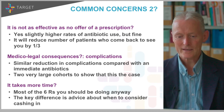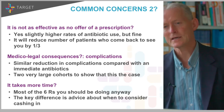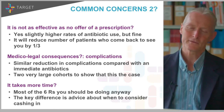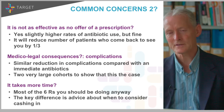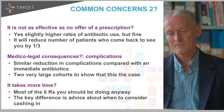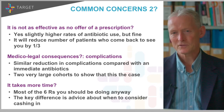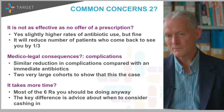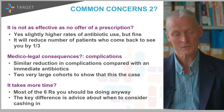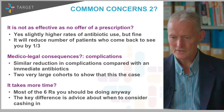Lastly, will it take so much more time? I think the first time you use a delayed prescription, and for a while getting used to the sensible things you have to say, yeah, it will take a bit more time. But most of those six R's you have to do anyway. The bit about delayed prescription is explaining the natural history and explaining clearly when they should use it. So it is a little bit extra, but most of us say the six R's you're going to be doing anyway. So that's common concerns.